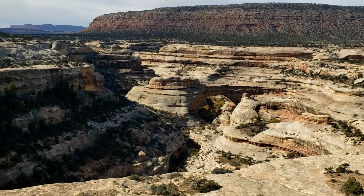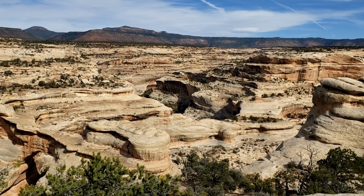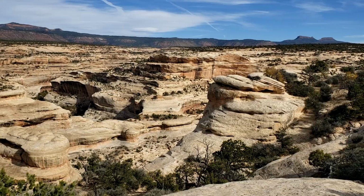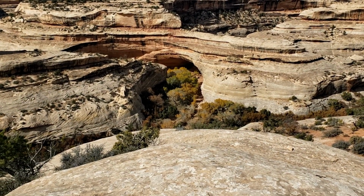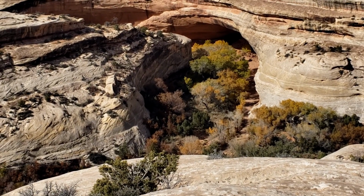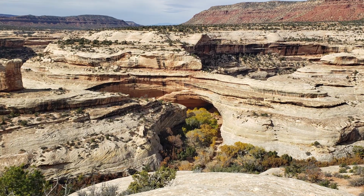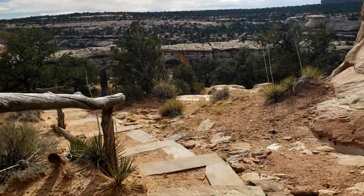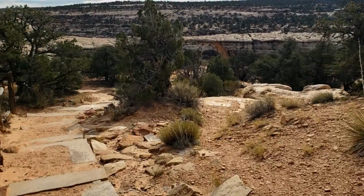It was another sunny day in the mid-50s. Because of the background, you really had to look closely to find the bridges. The last bridge on the loop is the Owachoma. I decided to hike a little bit down the trail to get a closer look.